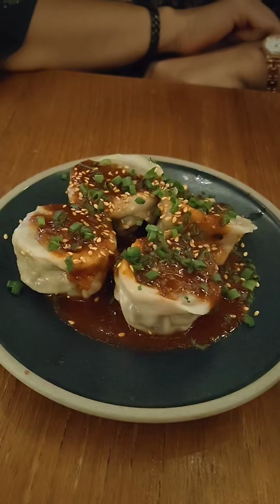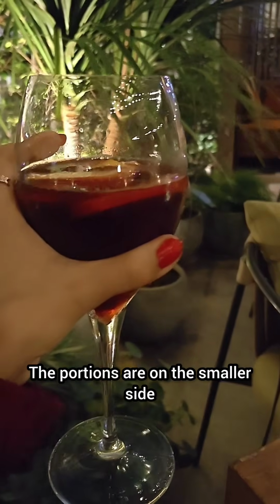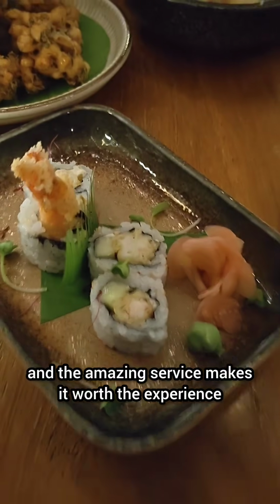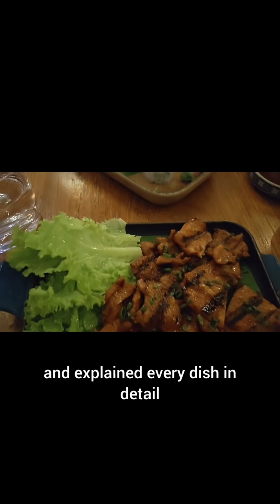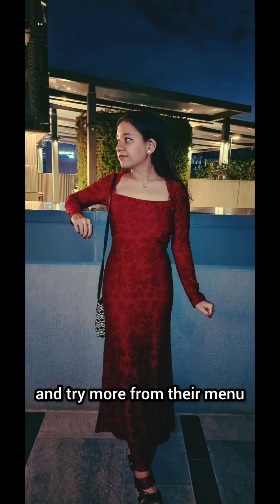Overall, I would definitely recommend Yoichi for a special occasion. The portions are on the smaller side and the prices are quite premium, but the quality of the food, the beautiful ambience, and the amazing service make it worth the experience. The staff were incredibly friendly and explained every dish in detail, making the meal even more enjoyable. I can't wait to visit again and try more from their menu.